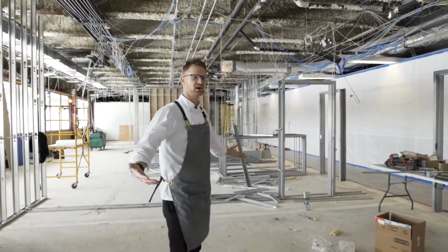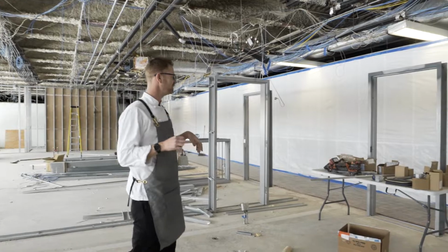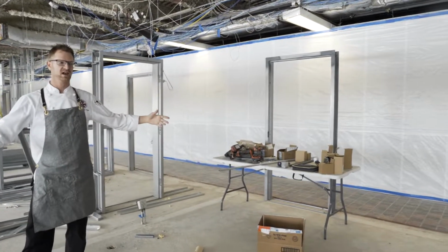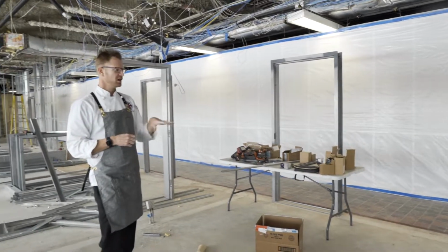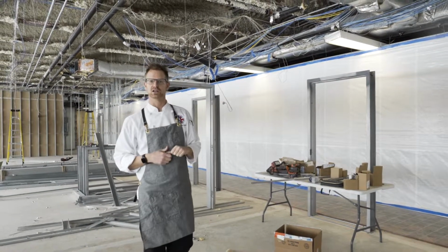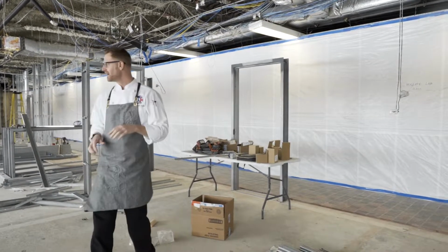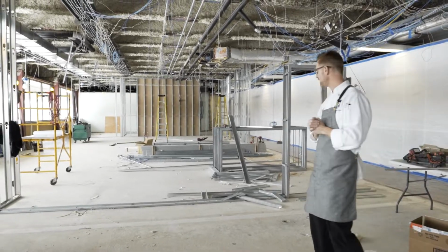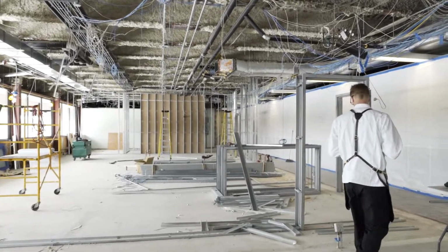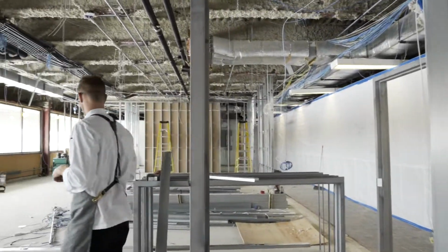Into this space here, this is going to become our chocolate lab. Really neat. I haven't seen it with these doors up, so that's kind of cool. So this is going to become our chocolate lab. At this end, we're going to have an ice cream machine, some countertops over here with a chocolate tempering machine, lots of storage over here for our molds, and then against these walls, we're going to have tabling for our student chefs to be working at. And then I'm going to go through this door into our new baking lab.